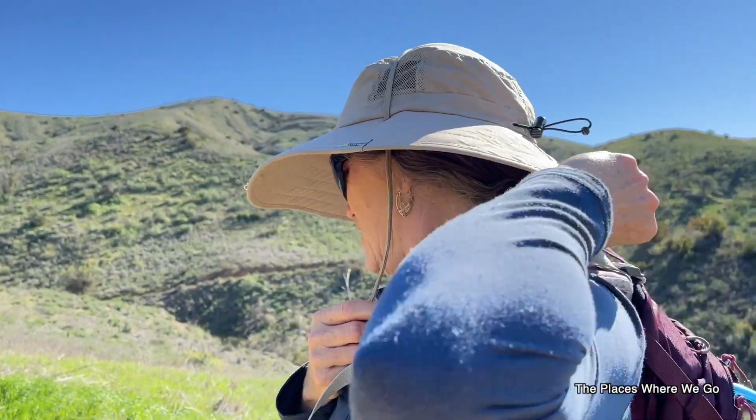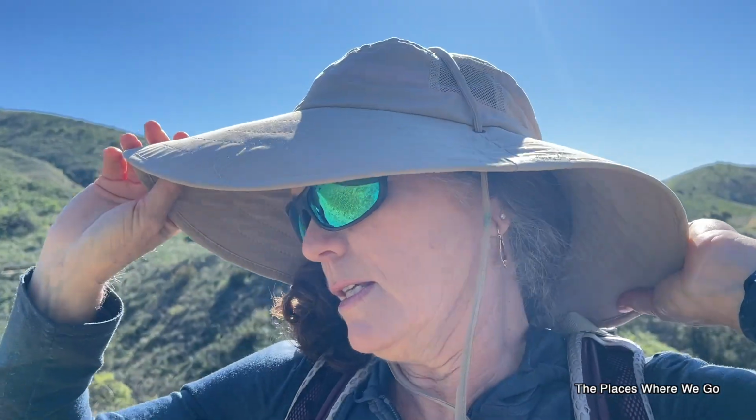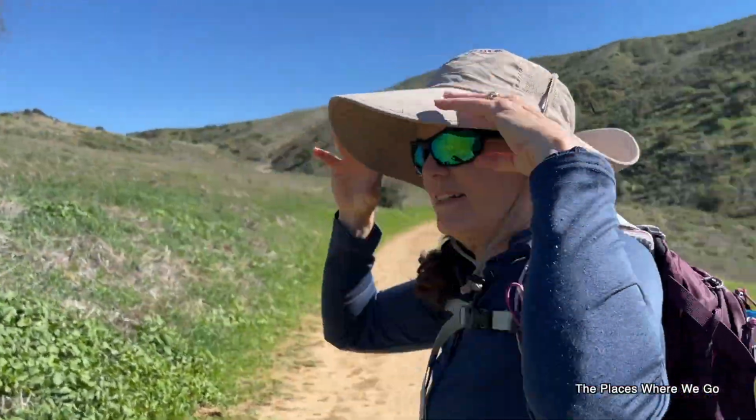All right, tell me what's going on with your hat there, Julie. Okay, so this hat is great for keeping the sun off your face, but it does come down so far that you can't really see. You don't have good peripheral, not peripheral, but up-top vision. So you feel like you always have to pick your head up to look. And when you're wearing the backpack, this one hits the back of the backpack, so it's constantly pushing it up, and it drives me crazy. So I don't like it. So I'm gonna try this. Okay, see what happens.